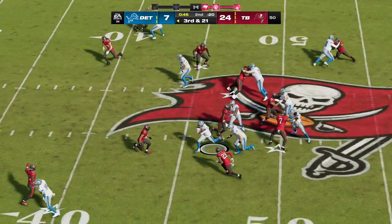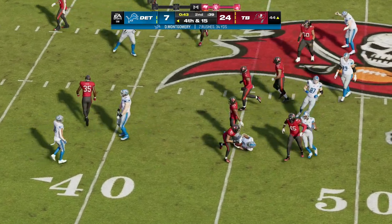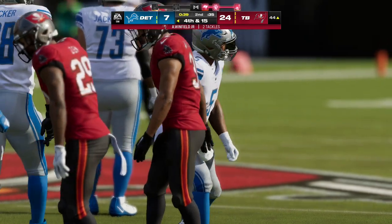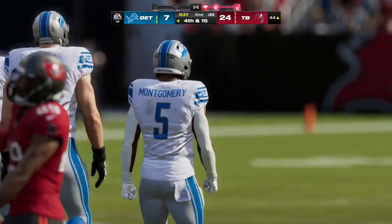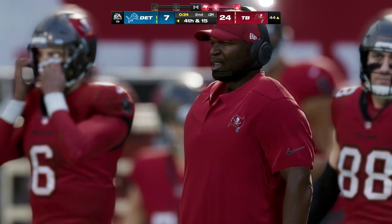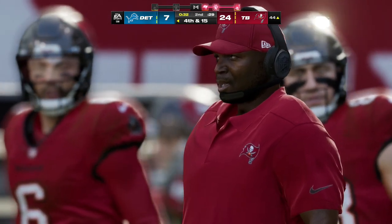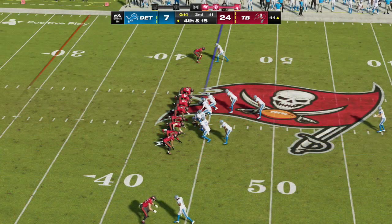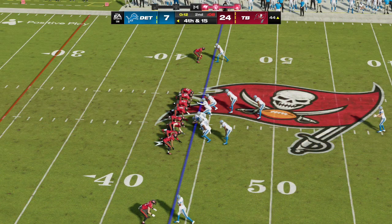On 3rd down, they go Montgomery. And he'll be taken down at the 44-yard line. They'll get 6 there on the run, but it brings up 4th down. And once again, leverage wins. The offensive line, lower than the defensive front. They moved them and found some good space for the guy carrying the ball. Here's Jack Fox on to punt.